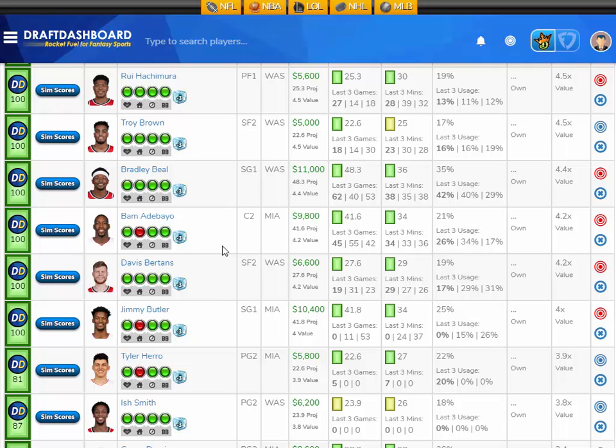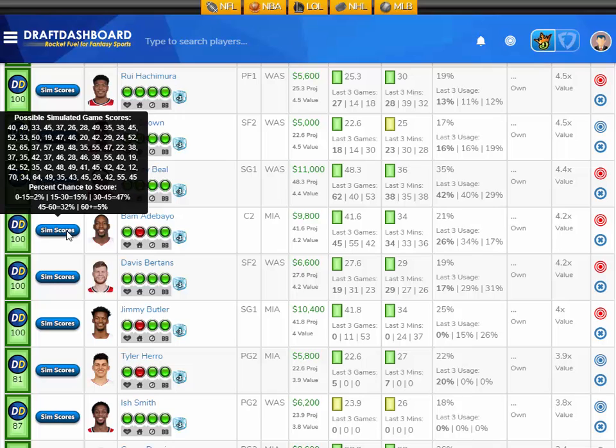Okay, moving up on to the studs here. I like Bam Adebayo, projected at 41.6 fantasy points here tonight. That's 4.2 times value. He's 9,800 DraftKings salary. Let's take a look at his sim scores.